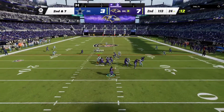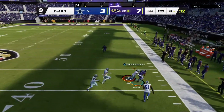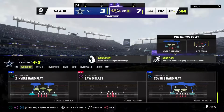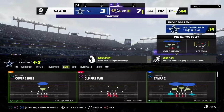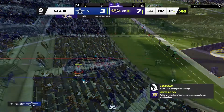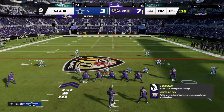From the 24, Jackson. That's going to be caught. It's James Proche. And they get him down, but not before he takes it across the 40-yard line. Now the Ravens going to use one of their timeouts. It's just their first, so they'll have 2 remaining here before we get to halftime.